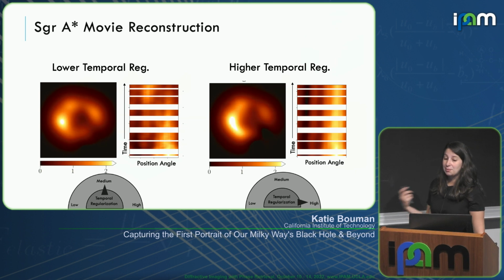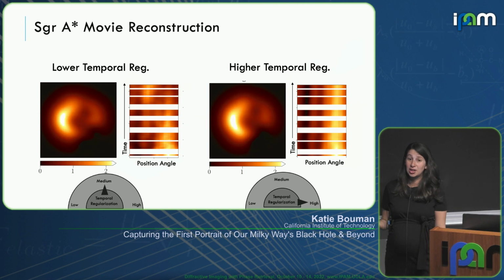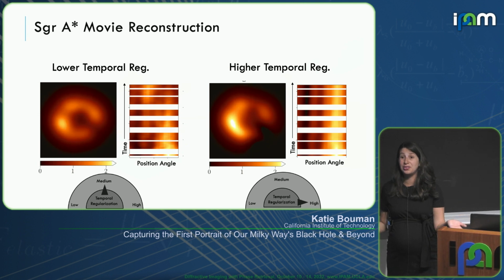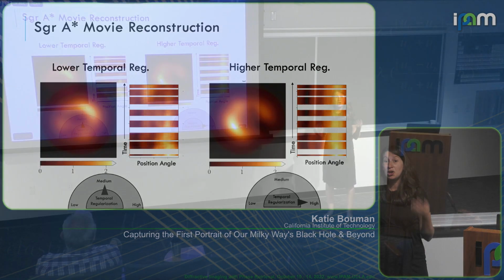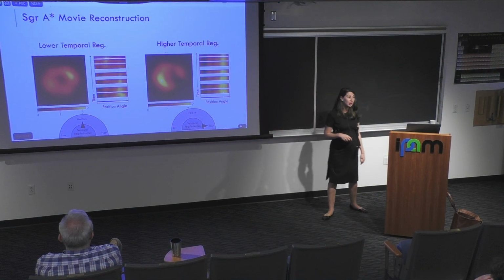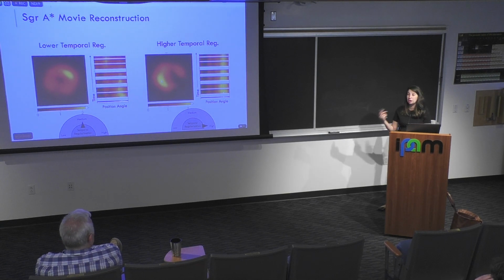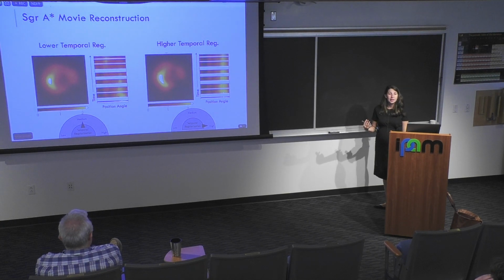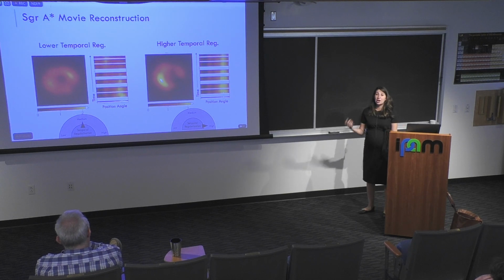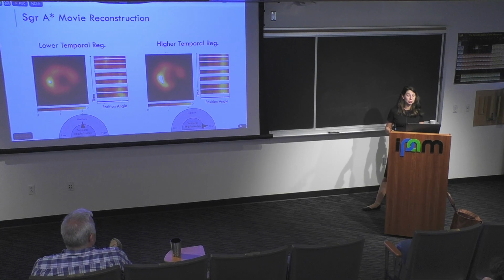But we found that when we went to make movies, depending on how much we cranked that regularization up and down, we would get different movies. And so we couldn't say with any certainty what the true dynamic structure of Sagittarius star was with the data that we have. And so as important as it is to continue pushing on the algorithmic side, using approaches like this to squeeze more out of the data, it's also important to realize that to extract more science, we have to improve not just our algorithms, but also the instrument that collects the data to begin with.